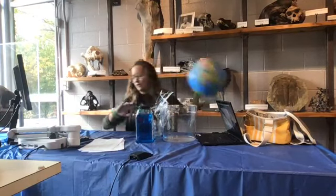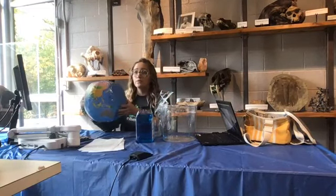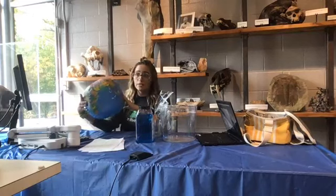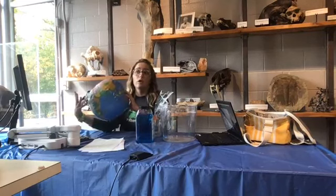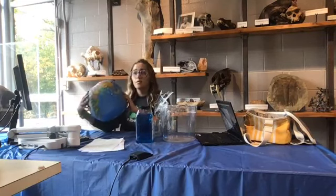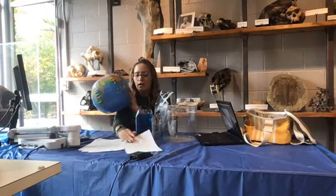If we look at our globe here, we can see there's a lot more blue than there is any of the other colors. So 71% water, 29% land. That's about 3 times more water than there is land on our planet. So water is very, very important to our planet. There is quite a bit of it.